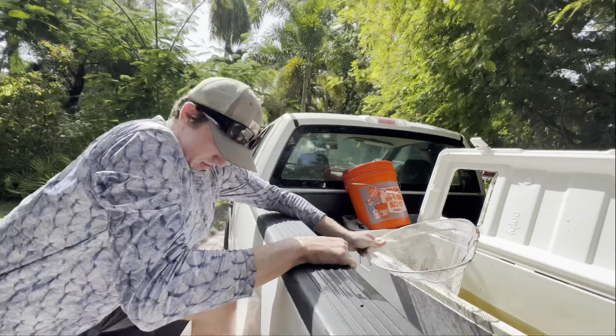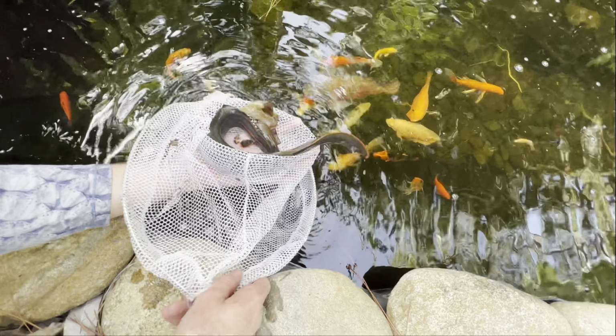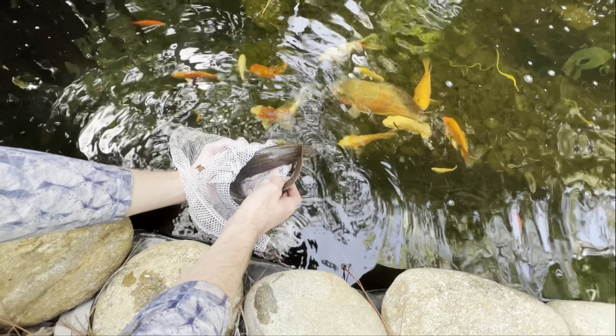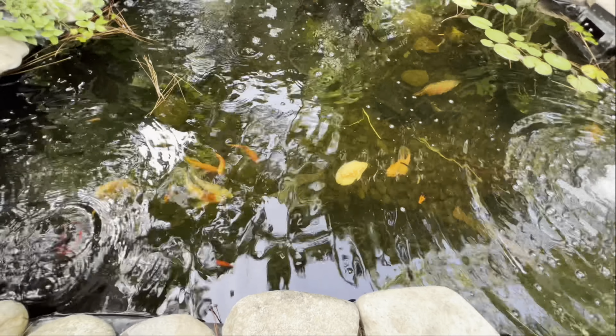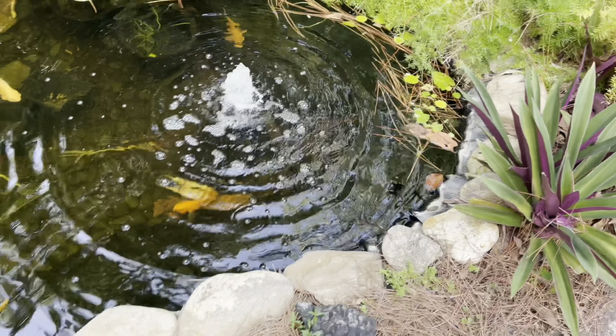This is like perfect. The temperature is literally the exact same. It's a shame it's later in the day, you guys, so you can't really see the light on him, but let me get one more look at him. Look at those red dots. Oh, he's going crazy. All right, dude, I'll put you in. There we go. Oh my God, that's the sickest fish. That is the sickest fish I've ever seen.